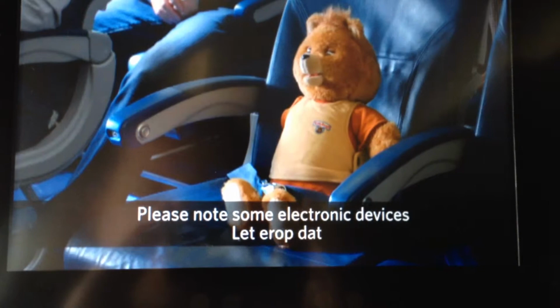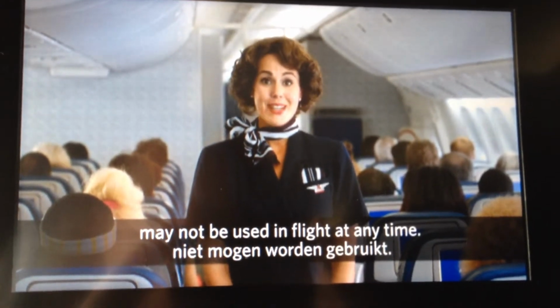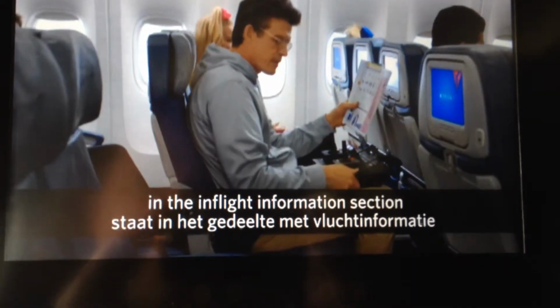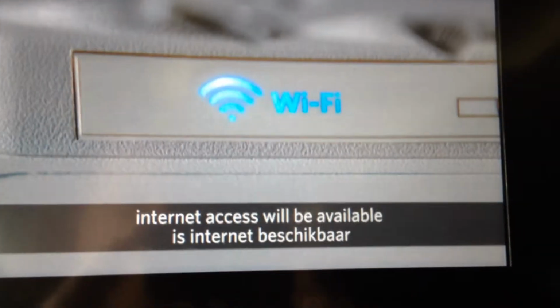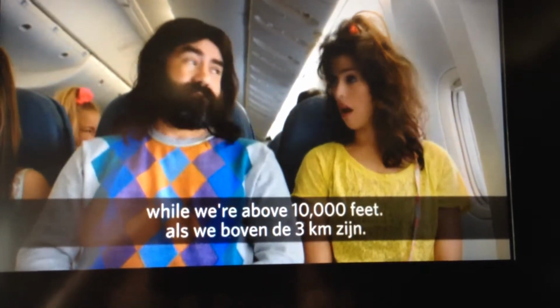Please note some electronic devices may not be used in flight at any time. You'll find additional information regarding electronic devices in the in-flight information section of Sky Magazine. If this plane features Wi-Fi, internet access will be available while we're above 10,000 feet.